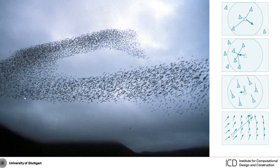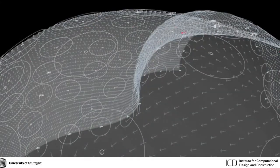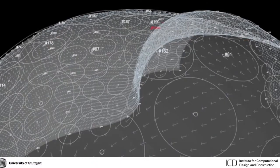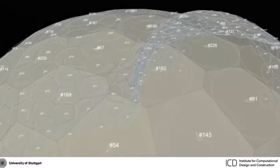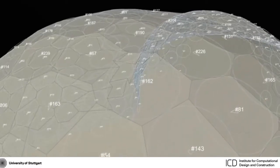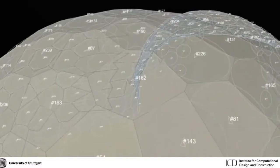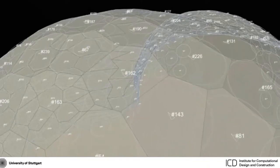To plan those segmented shells, we're employing mostly agent-based computational systems, where each plate is represented by a more or less autonomous agent, and therefore each plate tries to find its own spot within the shell, negotiating between structural capacity, fabrication parameters, and the architectural expression of the shell.